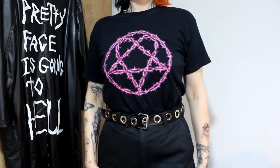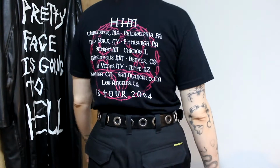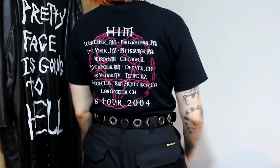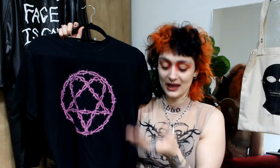So when I saw that this tee was on Depop for, I think, $40, I was instantly messaging the seller to see if it was still available, and I snapped it up as quick as I could, because these are very few and far between now, because unfortunately they aren't making music anymore, and that's really sad for me. Anyway, on the back it has their tour dates, which was 2004 in the US.